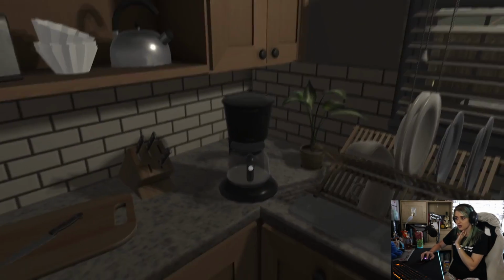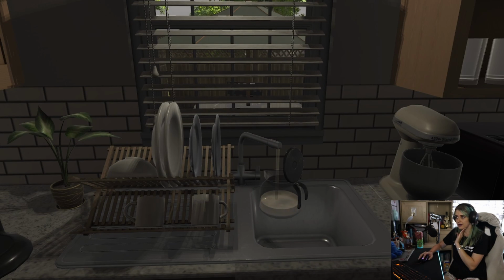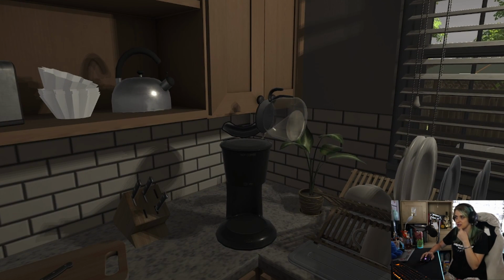Okay. Just another day in the loop of a man that's going insane. I love how they even added the effect of the water sloshing in the jug. Okay.